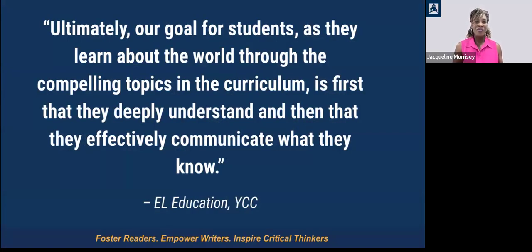There's a quote on the screen in front of you. Before I actually give voice to that quote, I'd ask that you look over the quote yourself and think about the words or phrases that resonate most to you whenever we think about the relationship or the connectedness that needs to happen with reading and writing instruction.